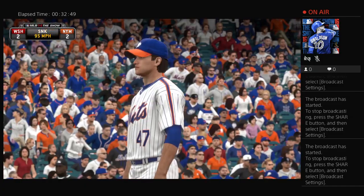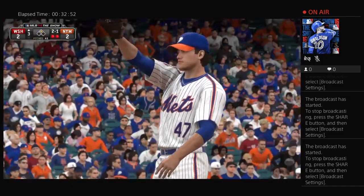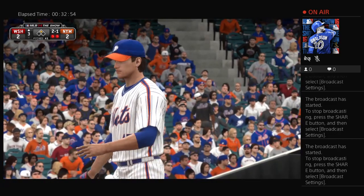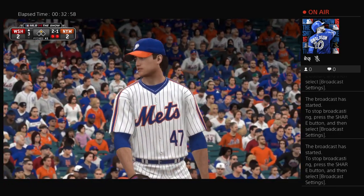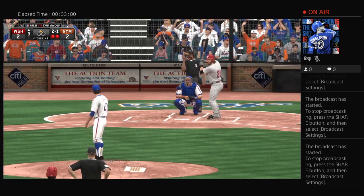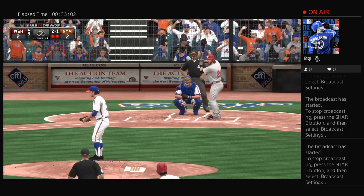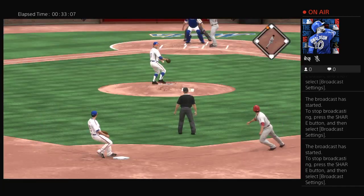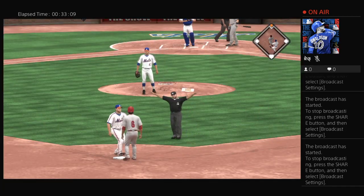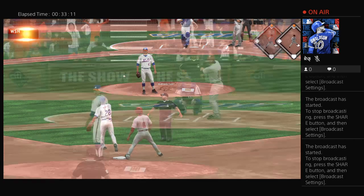And this is low, ball 2. 2-1. And that's right where you want to be throwing those sinkers. But he's doing a good job at the plate of not chasing. Now a look and a throw back to second. Runner back standing.